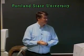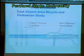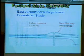This is the intersection of 82nd and Airport Way. So the Embassy Suites Hotel is right here currently, and the at-grade light rail crossing right here. But what this shows, maybe not real well, is an overpass over Airport Way. So we're going to have an interchange with long on-ramps and off-ramps and everything. You don't see that on surface arterials.